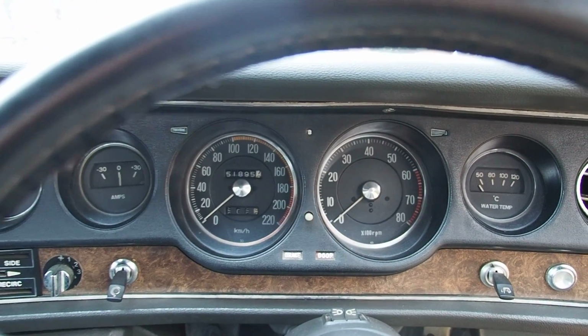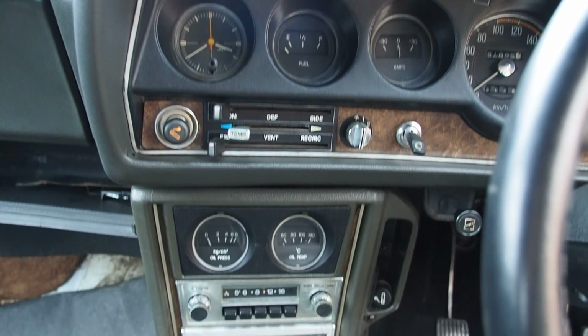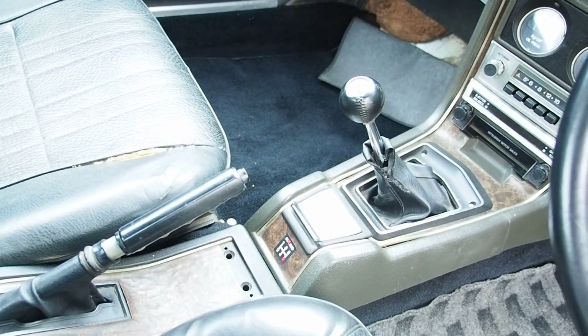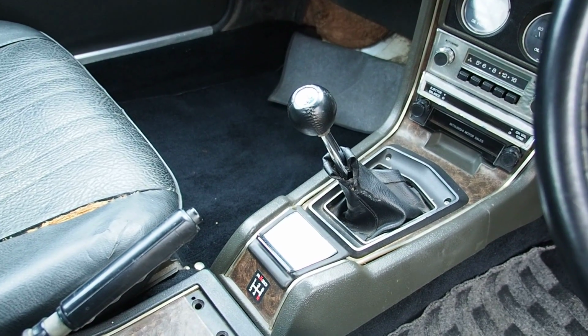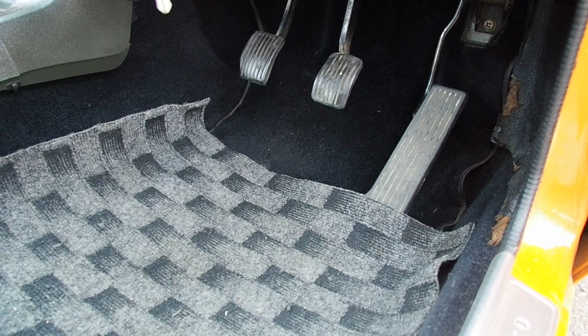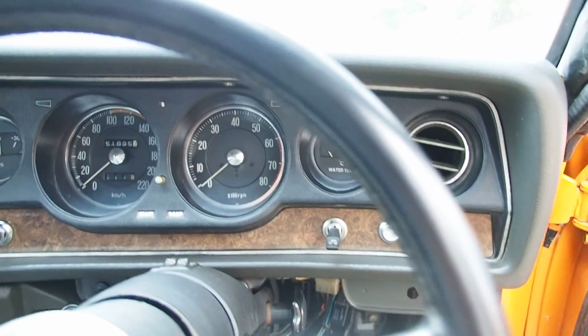Very cool gauges, very 70s. Engine's not too hard to start, even when it's misfiring, and so when it's running properly. In fact, it was running better right when I shut it off. When you heard me rev it there, it was running better. It may be that it's just weak spark, but when it's cold, it was a little bit worse. But it doesn't seem to be fuel related.